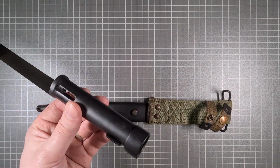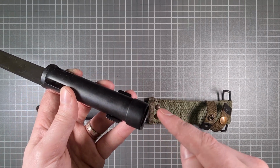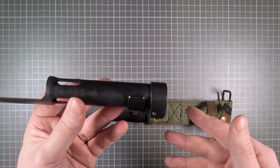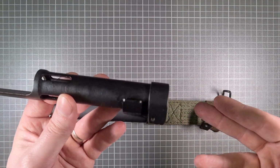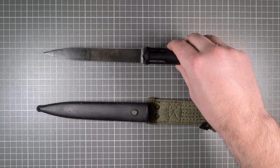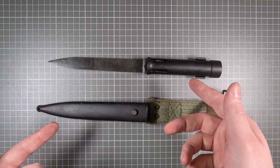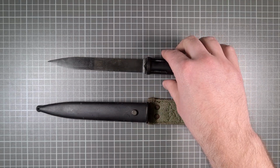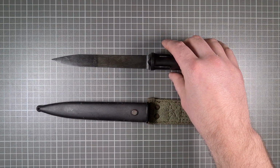I should point out that this is made to fit over a rifle with a 22mm STANAG muzzle device. STANAG is a NATO standardization agreement so that everyone has interchangeable parts, and one of those agreements is a 22mm muzzle ring so that everyone can use interchangeable rifle grenades. It also means that everyone who's part of that agreement also has to use bayonets with a 22mm muzzle ring, or in this case a 22mm socket, to fit over that 22mm muzzle device.